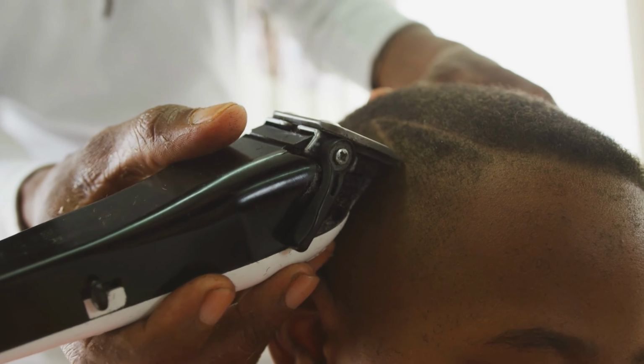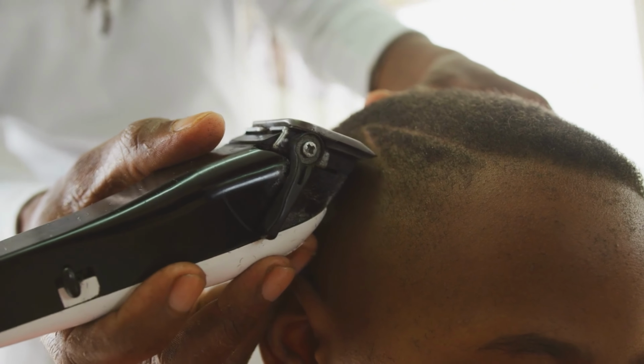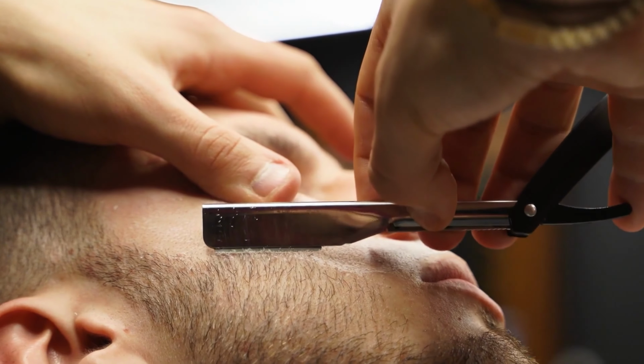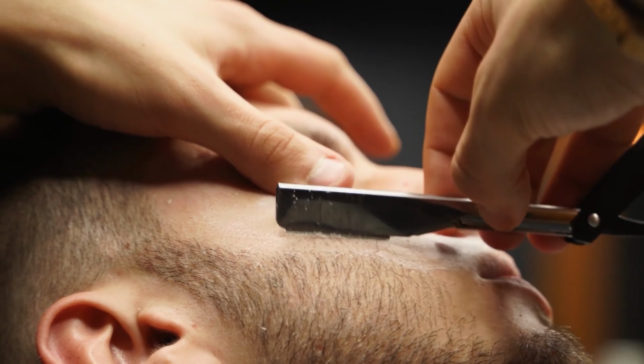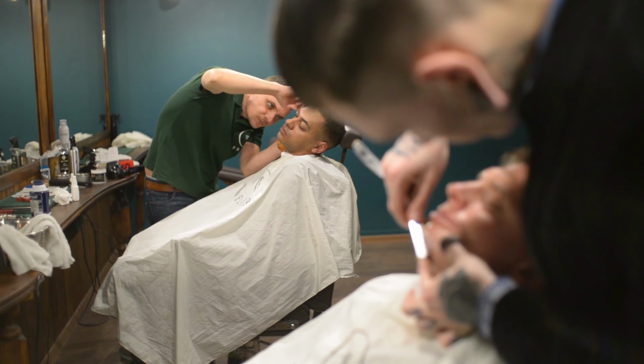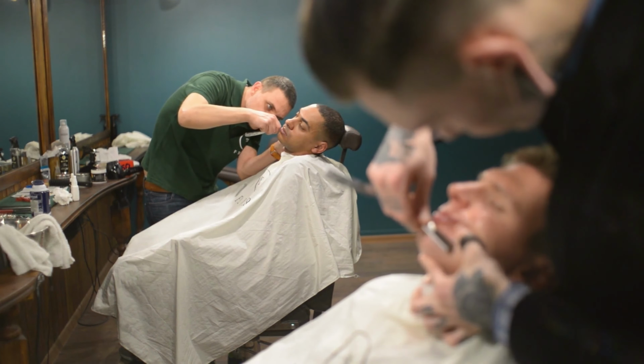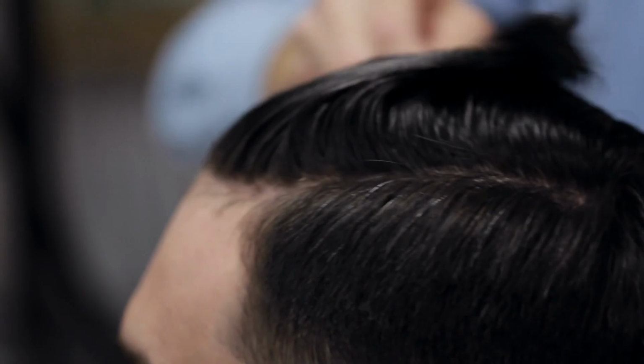They withdraw, pay, tip, and maybe even buy a product or schedule their next visit. The ATM becomes part of your customer service. Section 2. Barbershops as community hubs. Barbershops aren't just businesses. They're anchors in the community. People come in not just for the cut, but for the connection. Regulars show up like clockwork. Newcomers drop in because a friend told them, that's the spot.